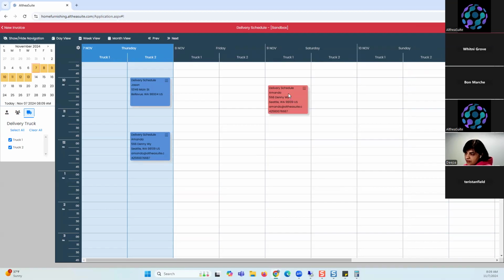Our calendar interface is drag and drop. If truck one is filled up, we also have options of slots in the truck. As soon as you add the delivery on the truck, and if you said that this truck has only 6 slots, it's going to give you a message once the 6 slots are filled up that, hey, this truck's slots are filled. You go and schedule it on another day or put it in another truck.